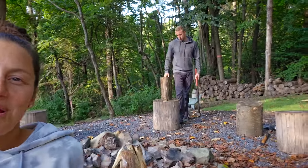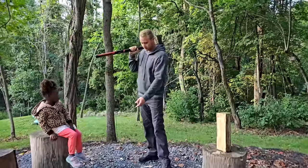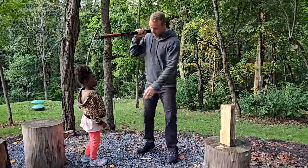Amazing. We have been in and out of the hot tub all afternoon, and I was about to make dinner, but then these guys decided it was time to get prepped for the fire we're gonna have tonight. So we just need to chop some wood. So come here, baby girl. You're gonna help me. All right, come here.